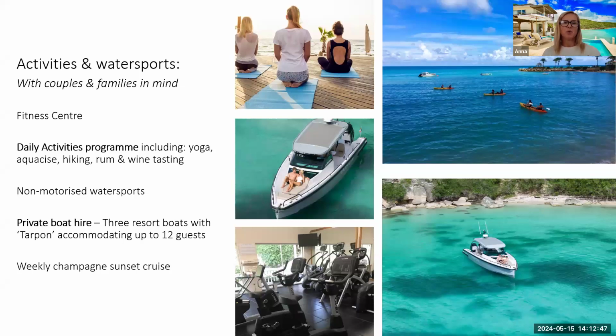So all about activities and water sports. We do have a daily activities program. So it's yoga, Pilates, aquasides. We have rum and wine tasting, mixology. And then we also have non-motorized water sports. We don't have motorized water sports there at all, just to keep with the ambience of the resort. We have kayaks, sailing, paddleboards, windsurfing, and we can offer tuition for your guests there as well.